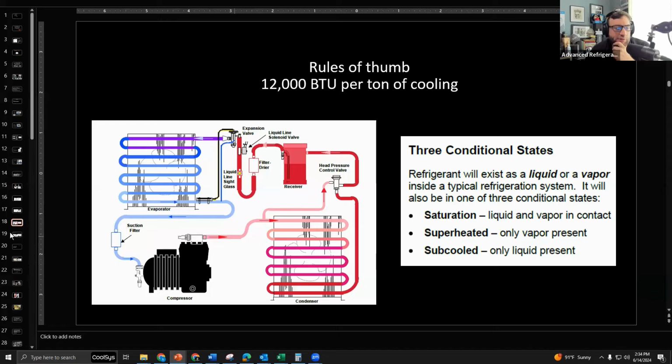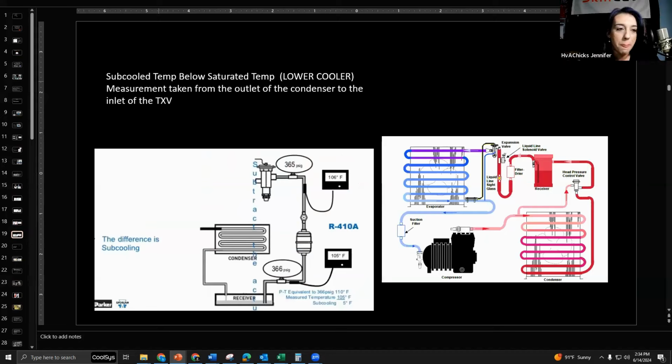So once again, superheated is anywhere that only vapor is present, and subcooled is anywhere that liquid is present. Subcooling is measured between the condenser and the inlet of the TXV. So you can have subcooled liquid anywhere from coming out of here through here into here, and that's basically the extent of it.